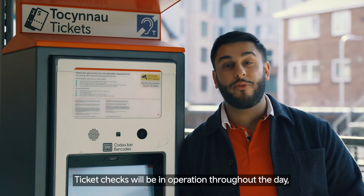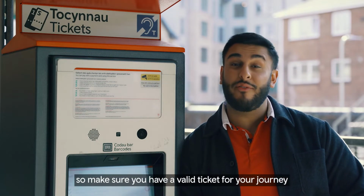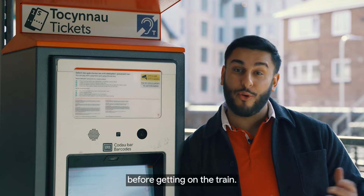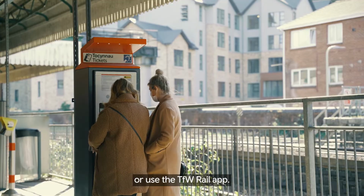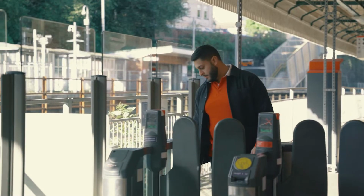Ticket checks will be in operation throughout the day, so make sure you have a valid ticket for your journey before getting on the train. You can buy your tickets before you travel or use the TfW Rail app.